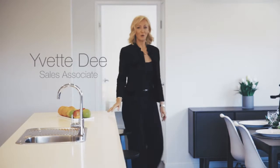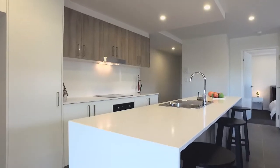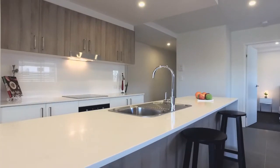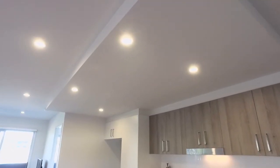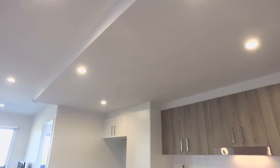And here we are in the open plan kitchen and dining area. Reconstituted stone benchtops offering modern clean lines with a waterfall edge gives it a great finish. Square set cornices giving it modern clean lines, a thoughtful lighting plan, and 300 by 600 tiles throughout the property leading out to a generous proportion balcony.